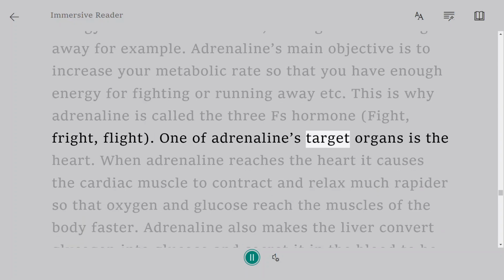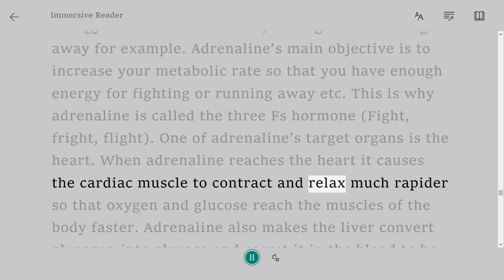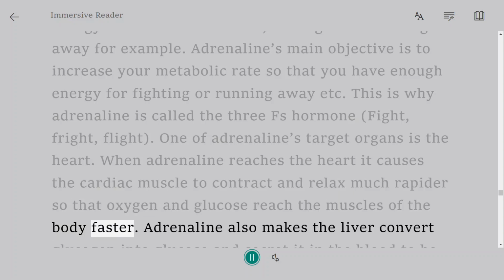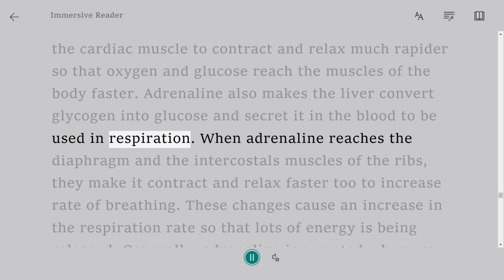One of adrenaline's target organs is the heart. When adrenaline reaches the heart, it causes the cardiac muscle to contract and relax much faster so that oxygen and glucose reach the muscles of the body faster. Adrenaline also makes the liver convert glycogen into glucose and secrete it in the blood to be used in respiration.